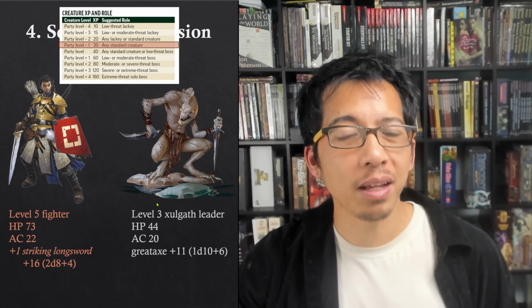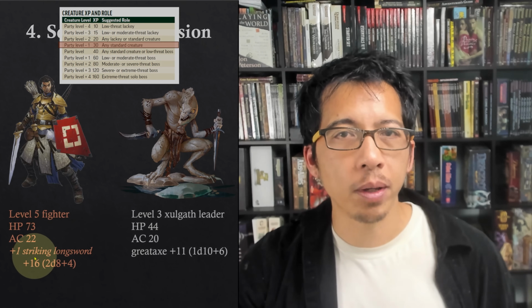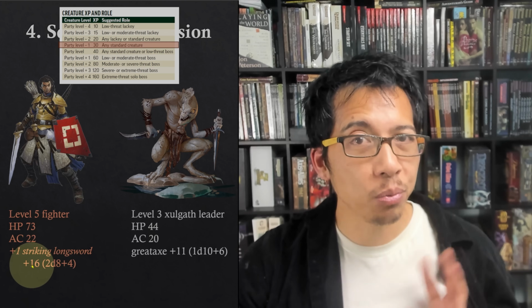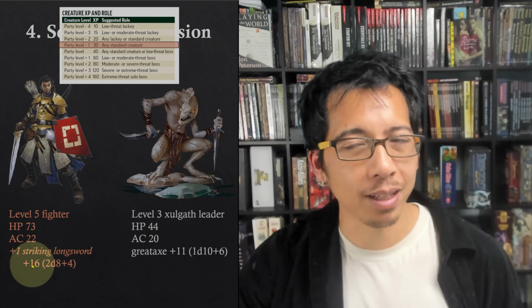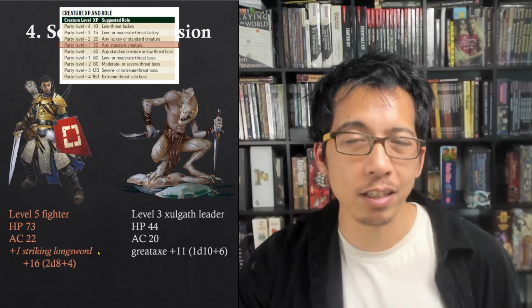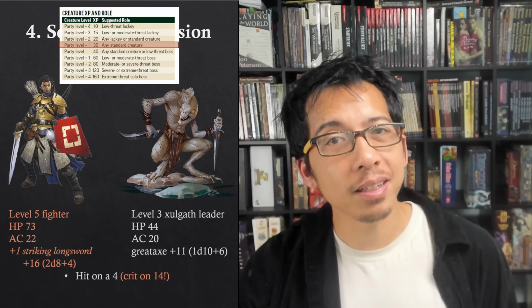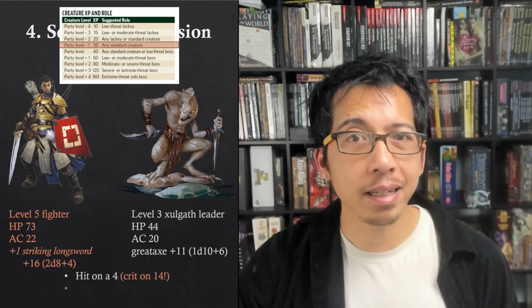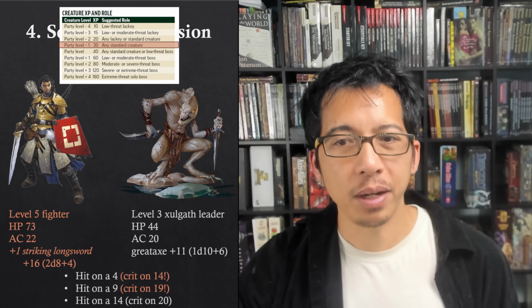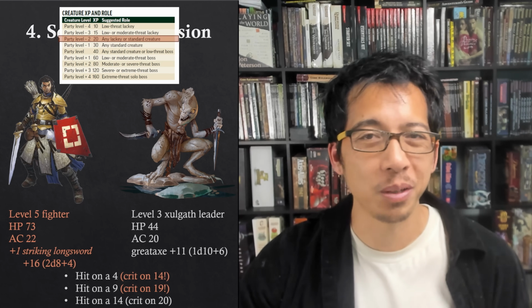Now let's add one more level to the fighter. This is when the fighter not only levels up, but also goes from expert to master in one group of weapons. He just gained +3 to his attack bonus by leveling up. Now he's the one who can attack the Zul'Gath 3 times and have a fair chance of hitting each time. On the first, most accurate hit, he can hit on a 4, and he can critically hit on a 14. On the second hit, he can crit on a 19, and on the third hit, he has a fair chance of hitting. By this point, the Zul'Gath has downgraded into a lackey or a standard creature.